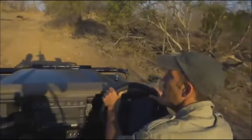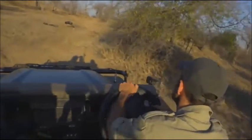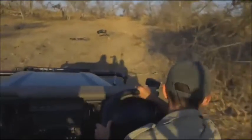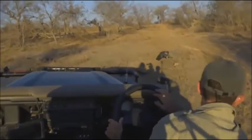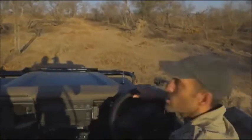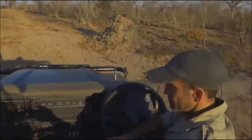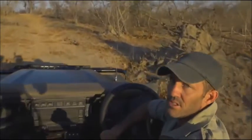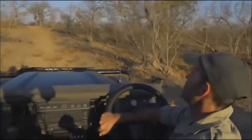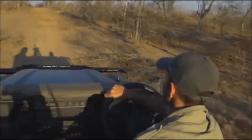Now let us see if anything pops out. All right, while we're driving around here, seeing if we can find any sign of those lions, let's go back to Jamie and find out if she's going to top that. That was a 5 leopard sighting, the record that I've ever heard of. I wasn't in it, but maybe Jamie can top that. Let's go and find out.